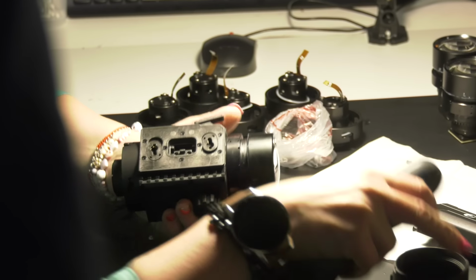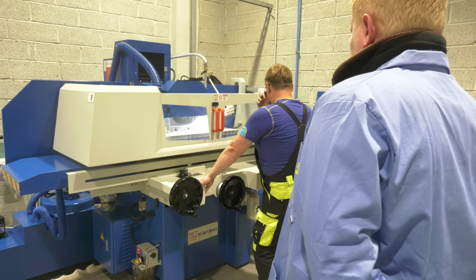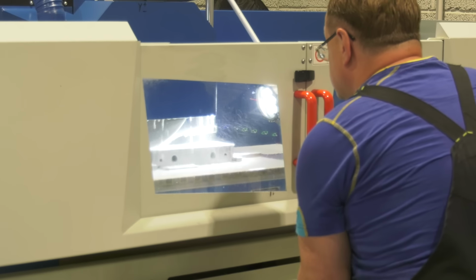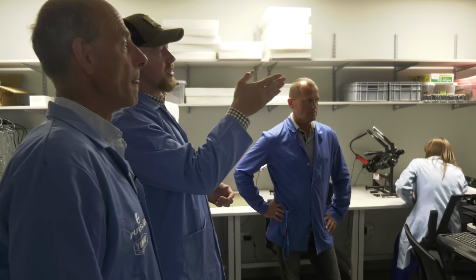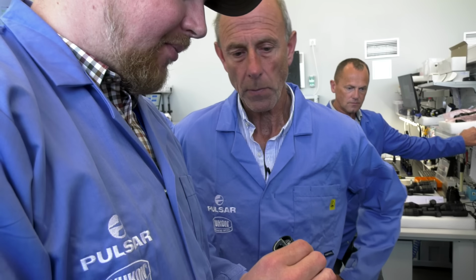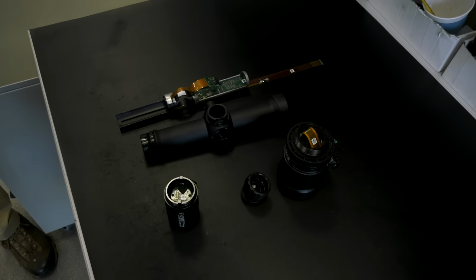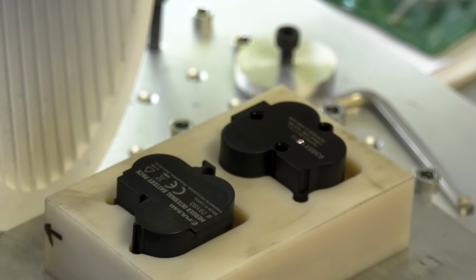As we've already heard, Pulsar is a company that looks after its people. Their investment in this part of Latvia will change the lives of not just its workers, but everyone in Daugavpils. And I hear that your manager here is Belarusian, so he's brought those skills from Belarus. The main production manager is Belarusian, and he relocated here to Latvia with all his skills and education. That's brilliant.